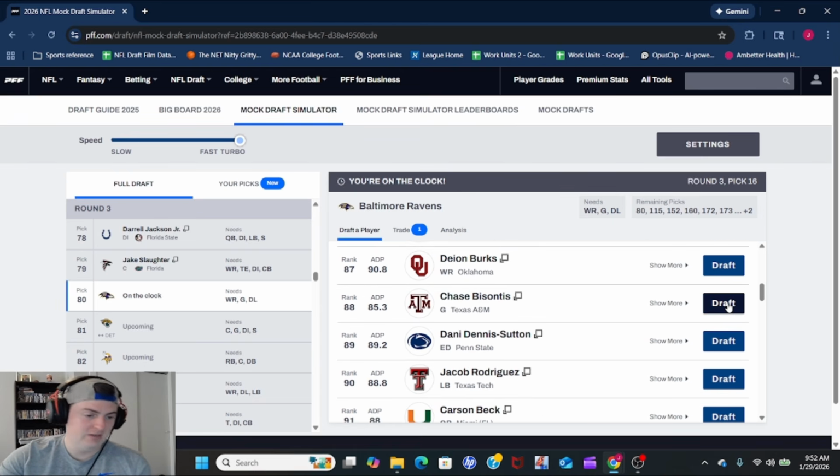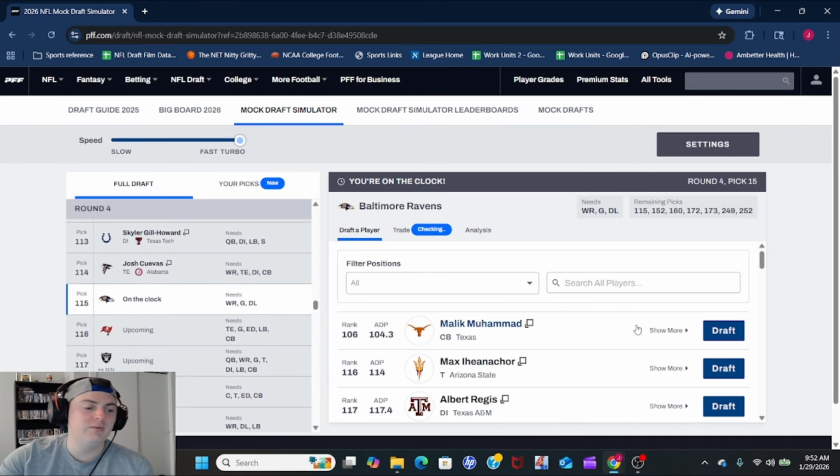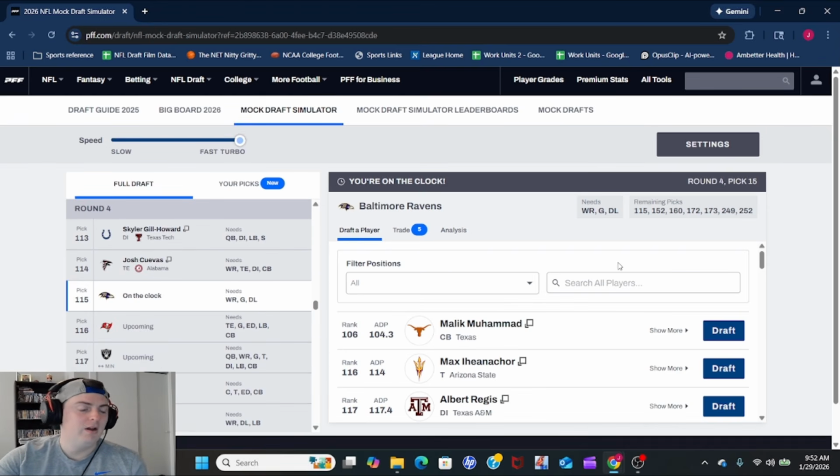Here we go. Chase Basantis, the guard out of Texas A&M, probably a guy you can plug and play, even getting him in the third round. So we'll take him there and fix that offensive line. And now all the needs are taken.